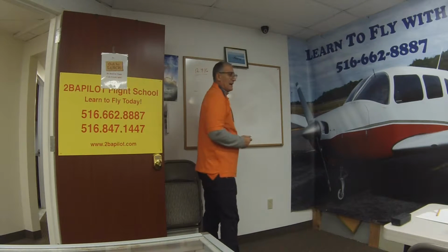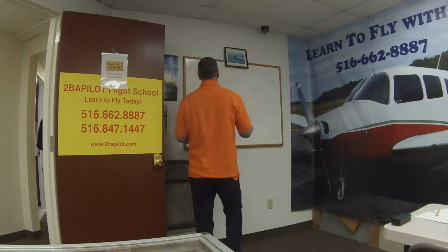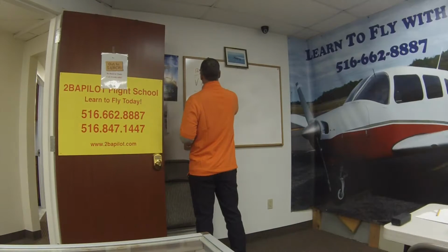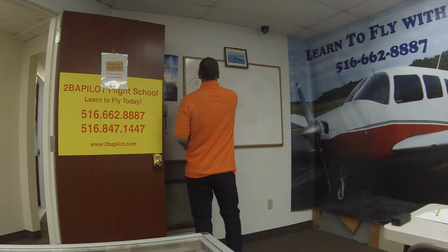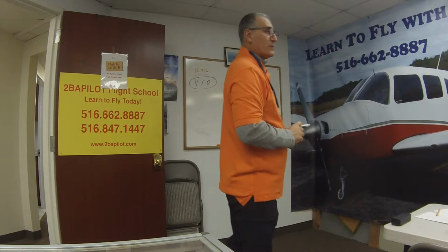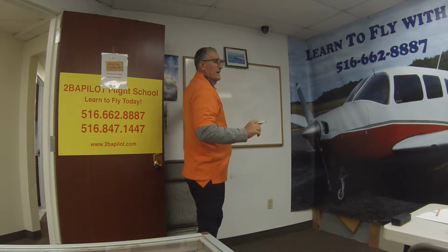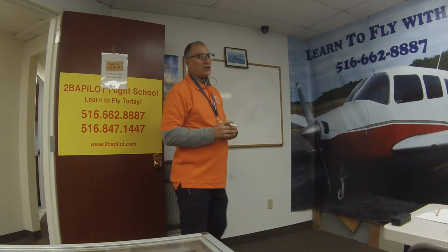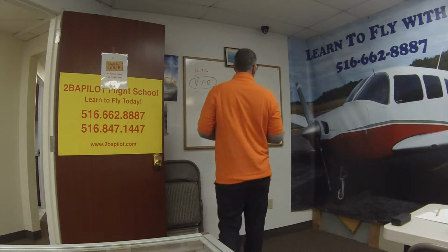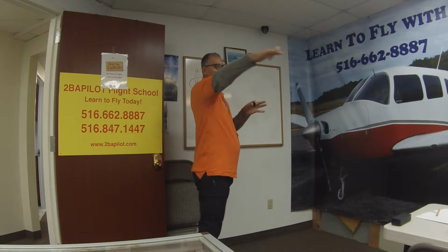Generally, for a private pilot, we have weather, and we call the weather rules VFR. VFR stands for Visual Flight Rules. Visual Flight Rules means when you can fly legally visual. And it goes by how much you can see and how much cloud you have above you.